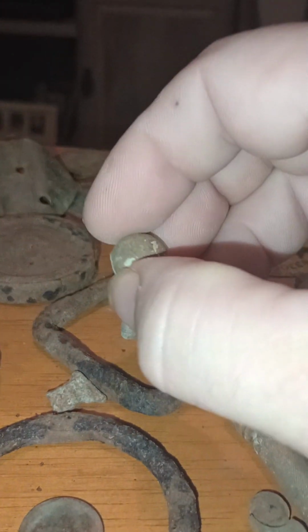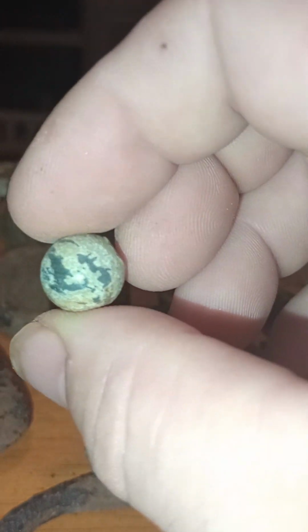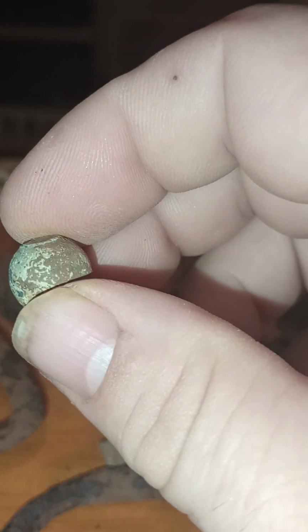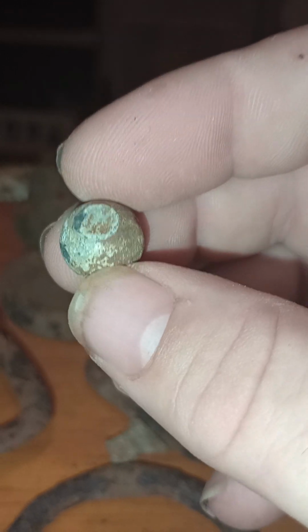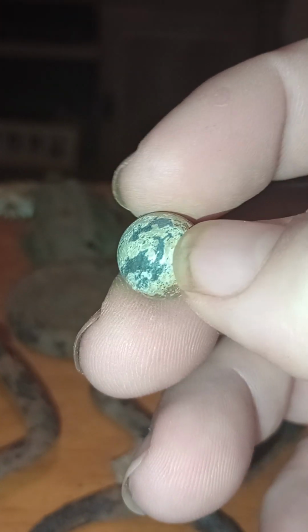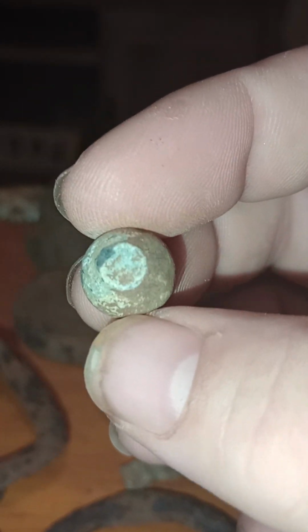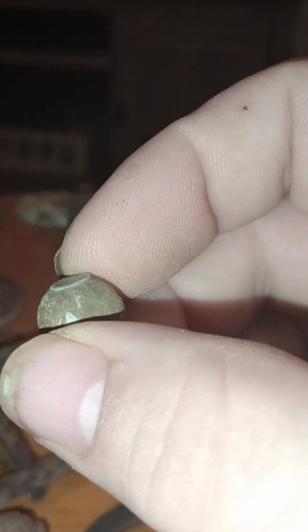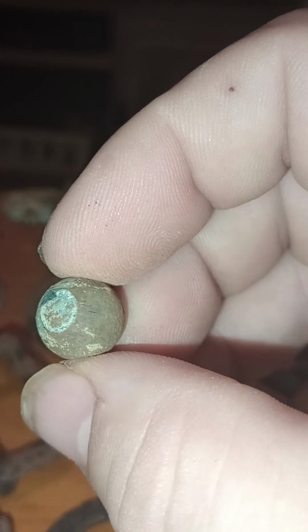And then the special one I found, really awesome one, is a musket ball. And it's got a flat end on it. I'm not sure if they hit something hard or if they made it and that's just the way it was. But I'm thinking they hit something hard with it. Like a bone or maybe a tree. Who knows? But that one is extremely awesome.